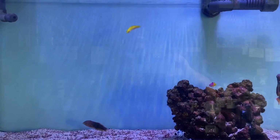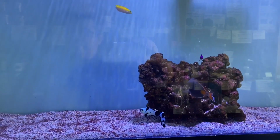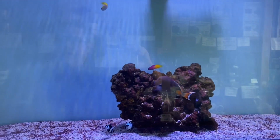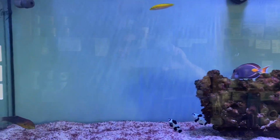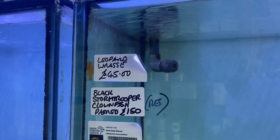Up into the next one, and we have a leopard wrasse, a pair of stormtrooper clownfish, a lovely Achilles tang, a royal gramma, and a little yellow goby. Stuck up in the rocks there, up in the glass, sorry.